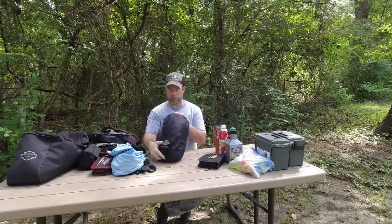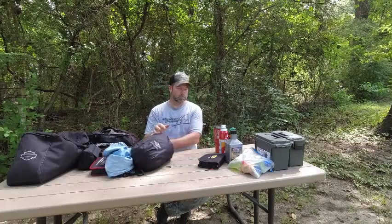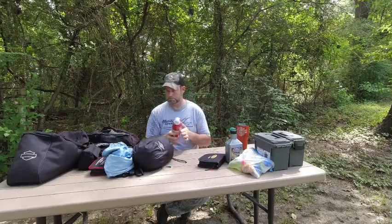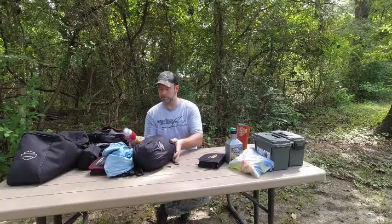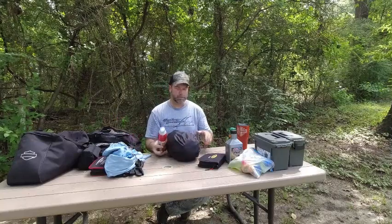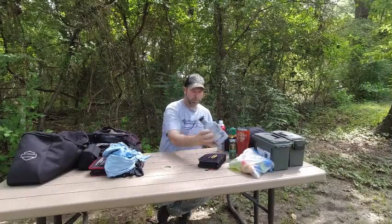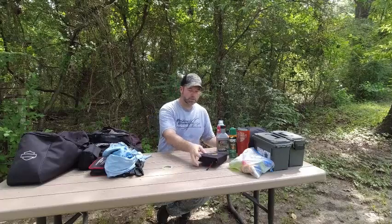Rain gear. So this is the full suit. I keep a little fire extinguisher, especially we're going out west. Everything's on fire. Might be a good thing to have. If my bike caught on fire or somebody else had a fire, maybe I can be a hero. Half a quart of oil, just in case, right?